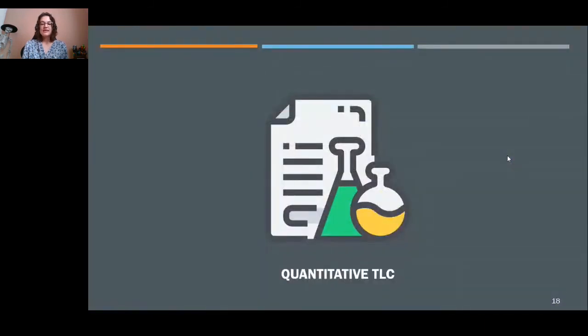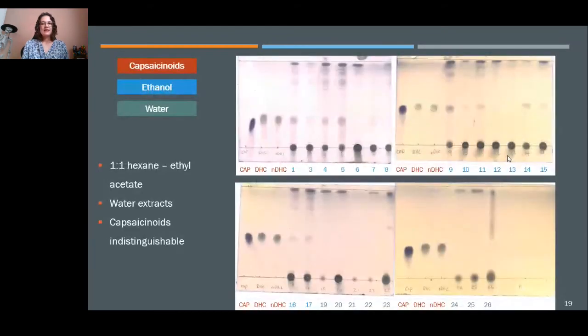So a quantitative TLC was done to determine whether the capsaicinoids, capsaicin, dihydrocapsaicin, and nordihydrocapsaicin were present in the extracts that were prepared. As a solvent system, we used hexane and ethyl acetate in a 1-to-1 ratio. None of the water extracts showed any presence of capsaicinoids. This was expected, however, because capsaicinoids are poorly soluble in water.